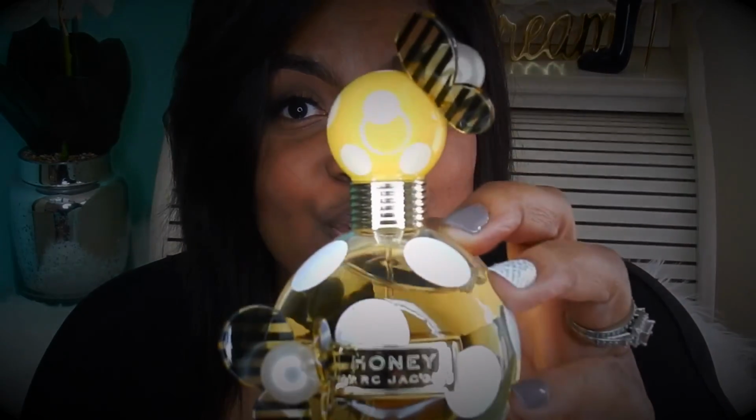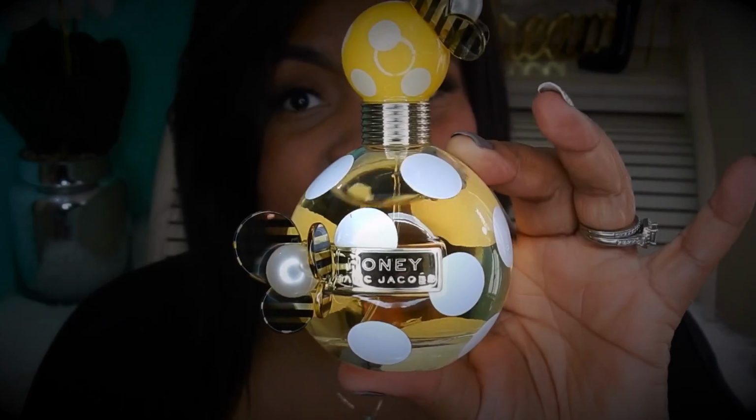When it comes down to the packaging, this is a gorgeous, gorgeous packaging, and Marc Jacobs does not disappoint on their packaging. But as far as the scent, I'm not going to say first impression because I've already smelled it years ago, but once I saw it on clearance, you guys, I found this on clearance, so I just had to go ahead and get it.